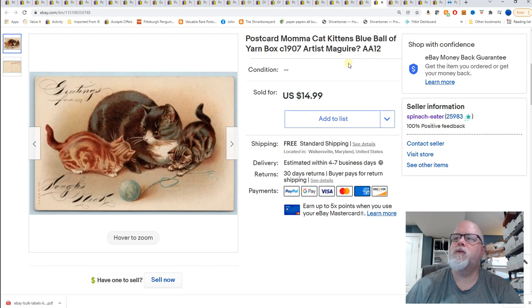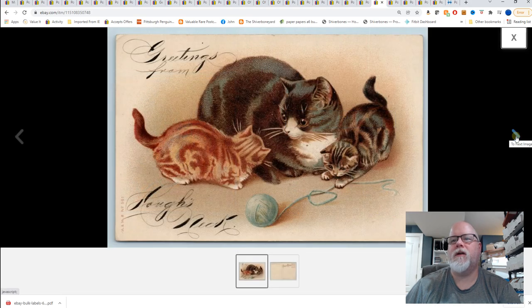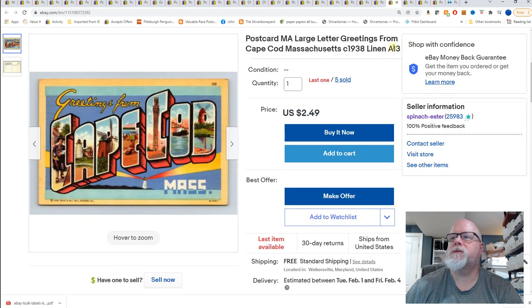Mama Cat Kittens Blue Ball of Yarn box. Oop, looks like I forgot to take the word box out. I definitely copied and pasted the title. $14.99, but again I think probably took a best offer of $11 or so.